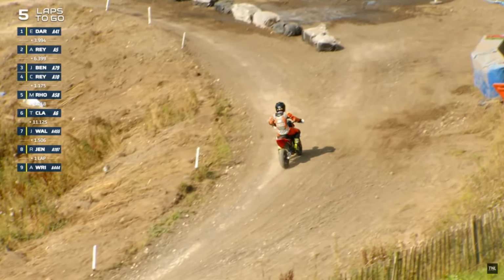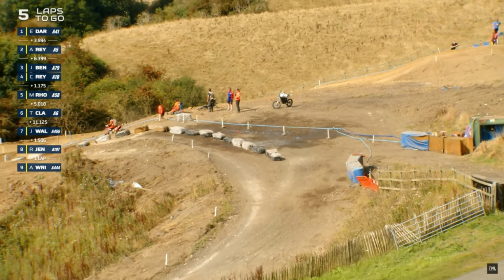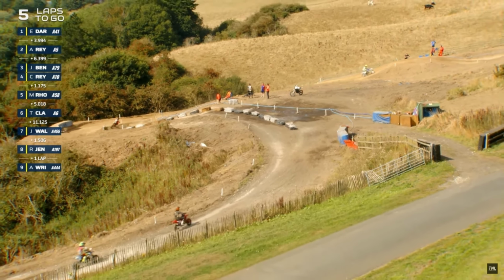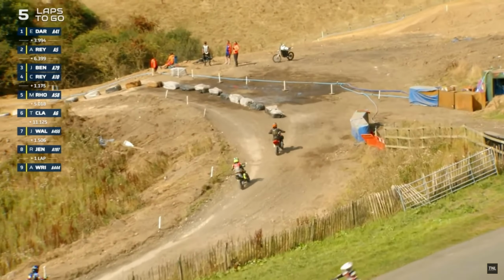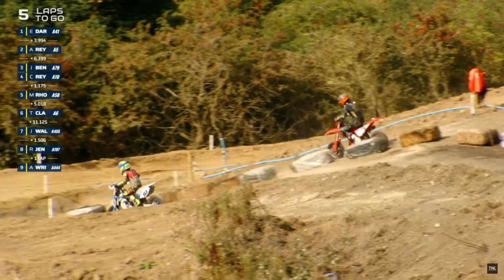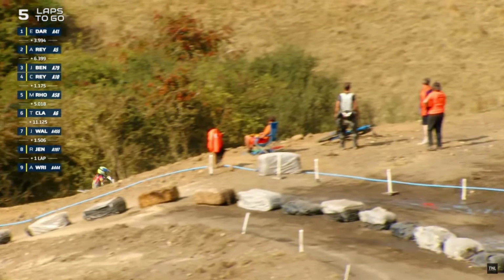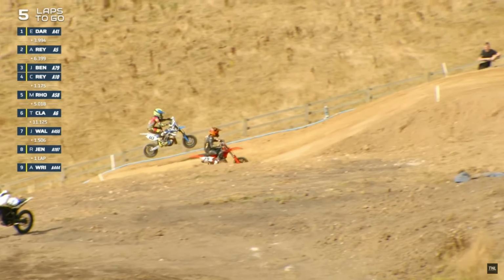Got some big air even on these little 85s there for the number 5 of Archie Reynolds, but through the outside then back onto the inside. Edward Darnton there, you can see he's just about clearing that tabletop from the start to finish as Cole Reynolds goes for the inside then outside to try and carry the momentum around the outside of Jackson Bennett. Can he get it done?